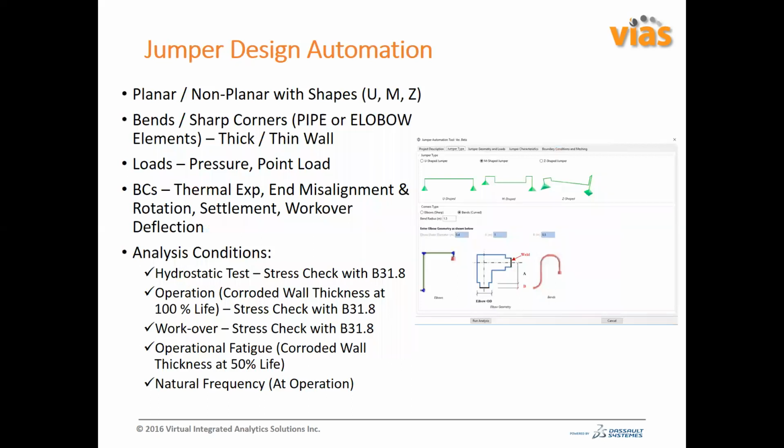So here we have worked on some jumper design automation. Again, this is a work in progress, and it had a particular purpose, so it doesn't capture everything, but I hope it will show you a very good idea of how you can automate a complex design process such as a jumper. So we considered here planar and non-planar jumpers with U, M, and Z shape, and you can extend it to any arbitrary shape if there is.